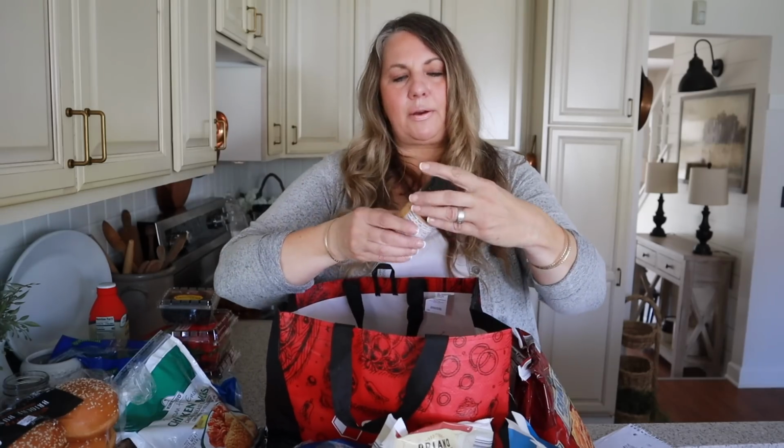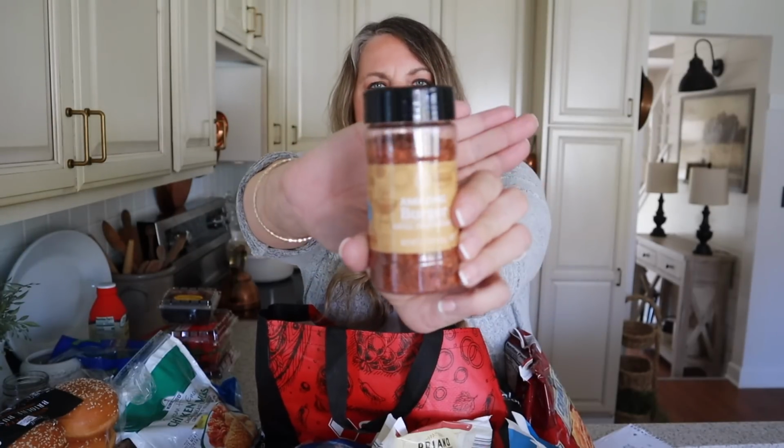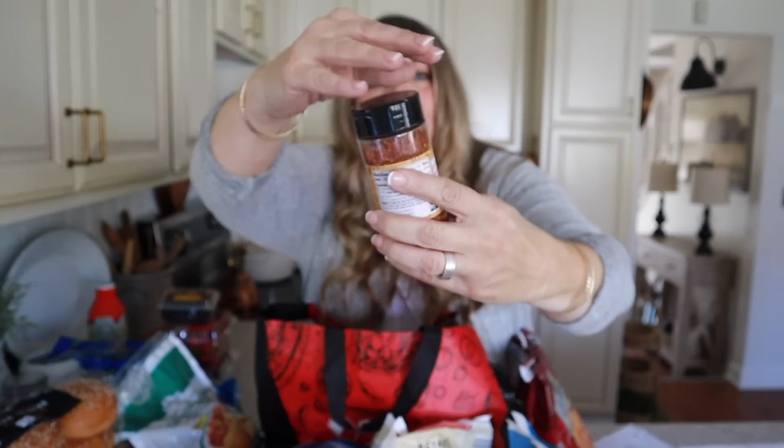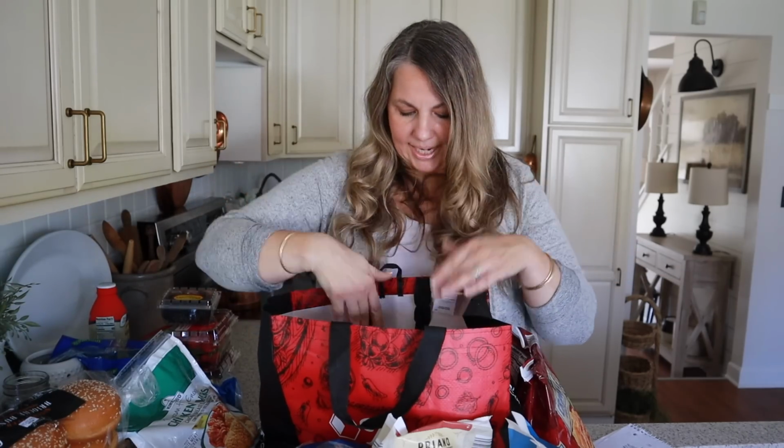And then they also had some seasonings too that were new for grilling season. So I picked up their amazing burger. So I normally use just Worcestershire, salt and pepper, maybe a little bit of garlic powder, but I figured I'll give this a try. Good for the burgers, and then we'll have it all season long because we love to grill out, especially on nice days.